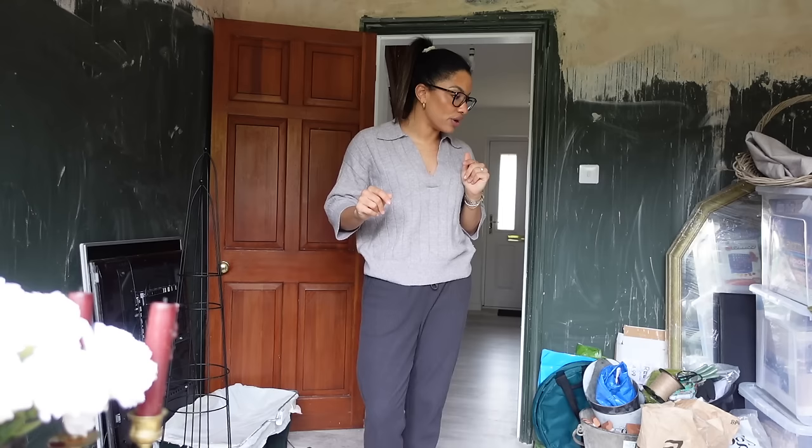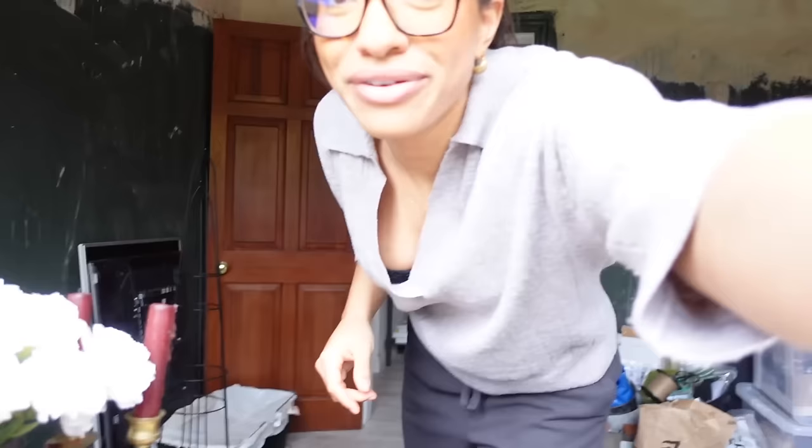I've also got a couple of bits that I need to stop buying stuff. I did also grab some really cute little bits from Home Bargains.